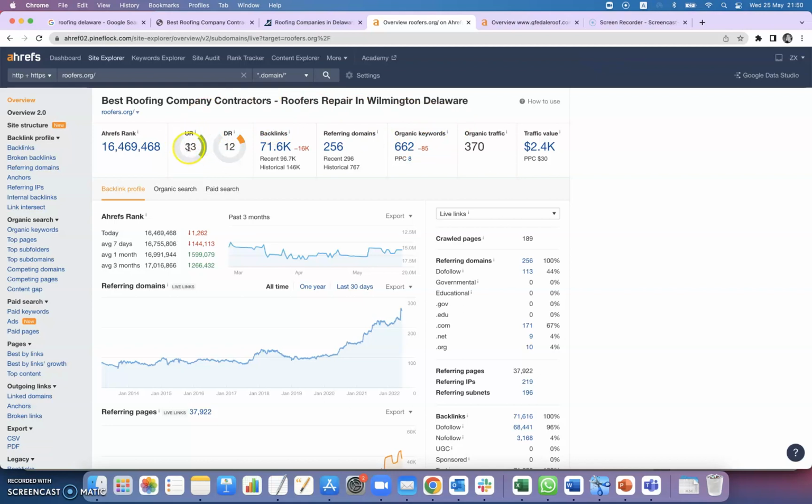So at the moment you're sitting at a 33, and this is how much Google trusts your website, and that's not a bad number, so pretty good on that. Well done. The DR is your power index. So this is how strong you are in Google's eyes. At the moment you're sitting at a 12, so I'd like to push that a bit higher so you can get more like a 1-to-1 ratio with your trust index.